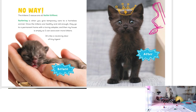No way! The kittens I rescue are all foster kittens. Fostering is when you give temporary care to a homeless animal. Once the kittens are healthy and old enough, they go to a permanent home with a loving adopter, and then my house is empty, so I can save even more kittens. It's like a revolving door of tiny tigers.